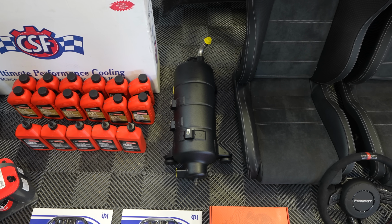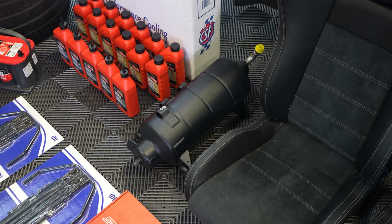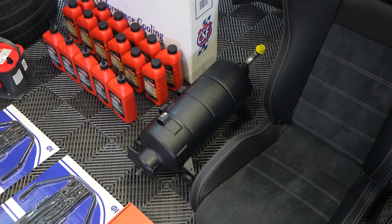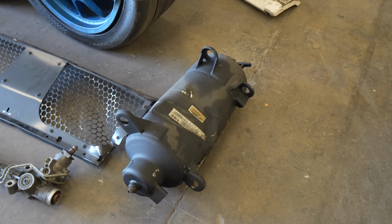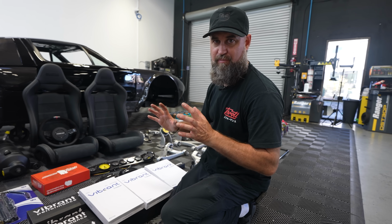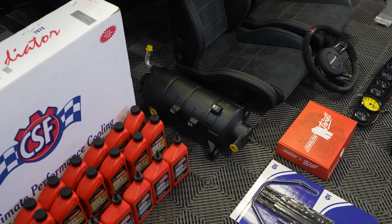And you guys probably see that big black tank back there. That's because this car comes with a factory dry sump oiling system. The problem was our car was in such a bad accident that it actually totaled that tank and completely ruined it to the point where it was fully unusable. Luckily, we were able to source one online.